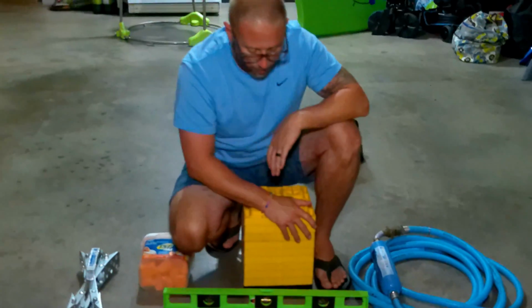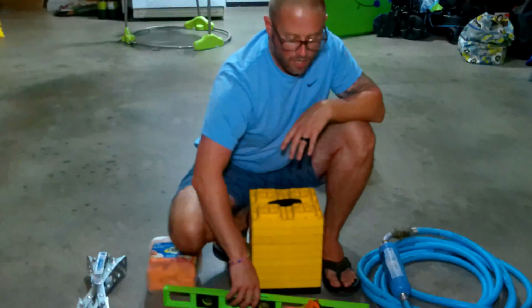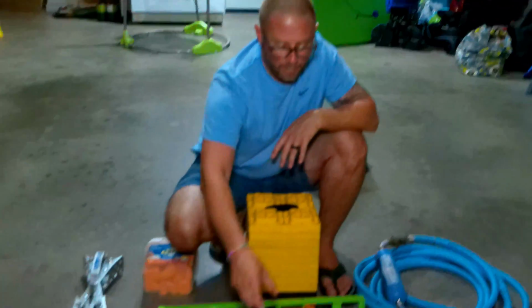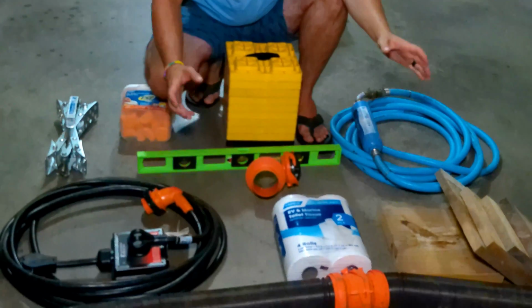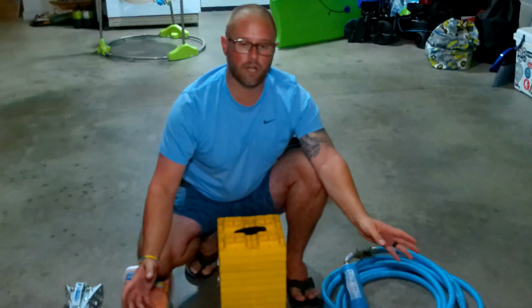Now, speaking of the water and the tanks, you are going to need a sewer hose, guys. The sewer hose is down here at the bottom. It is made by Camco as well. It's a Rhinoflex hose. This section is a 20-foot section. I will say you will need at least 20 feet.